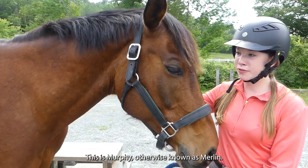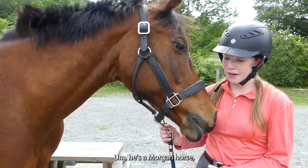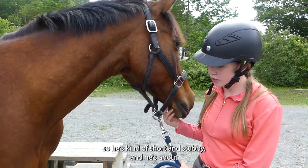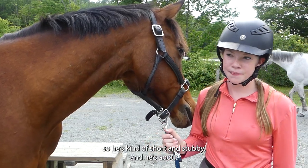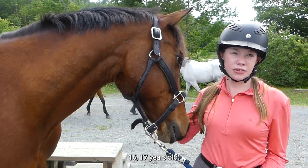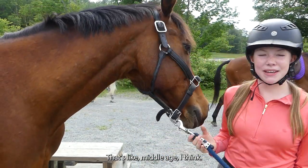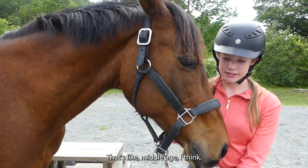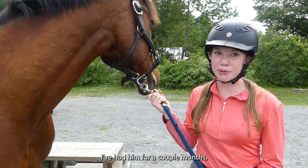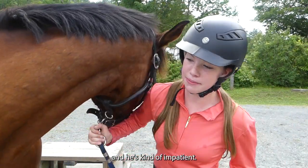This is Murphy, otherwise known as Merlin. He kind of has two names. He's a Morgan horse, so he's kind of short and stubby, and he's about 16, 17 years old. Is that old for a horse? That's like mid-age, I think. He's been eventing for a lot of years. I've had him for a couple months, and he's kind of impatient.